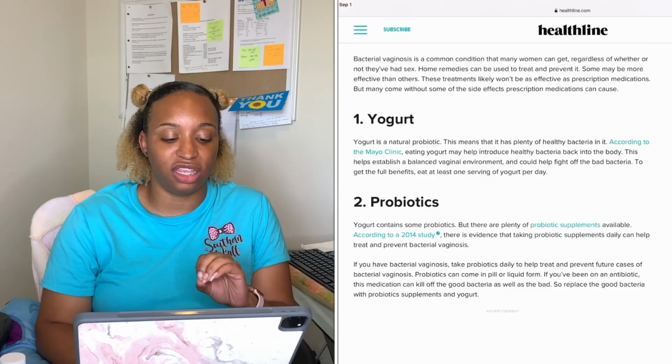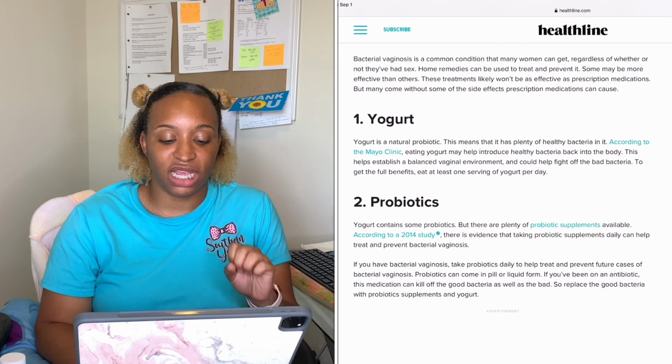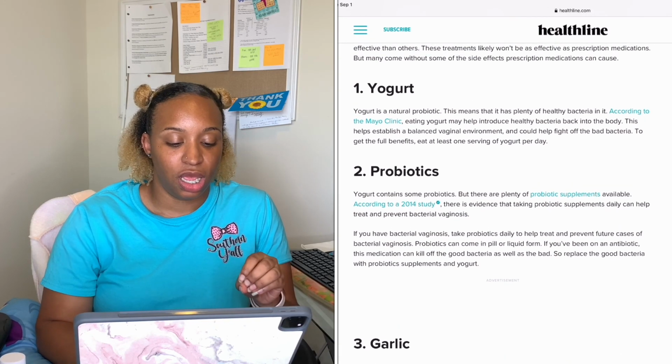I'm gonna talk about these probiotics right quick, then I'm gonna let you guys be done with class today, okay? Yogurt contains some probiotics. There are plenty of probiotic supplements available. According to a 2014 study, there is evidence that taking probiotic supplements daily can help treat and prevent bacterial vaginosis.